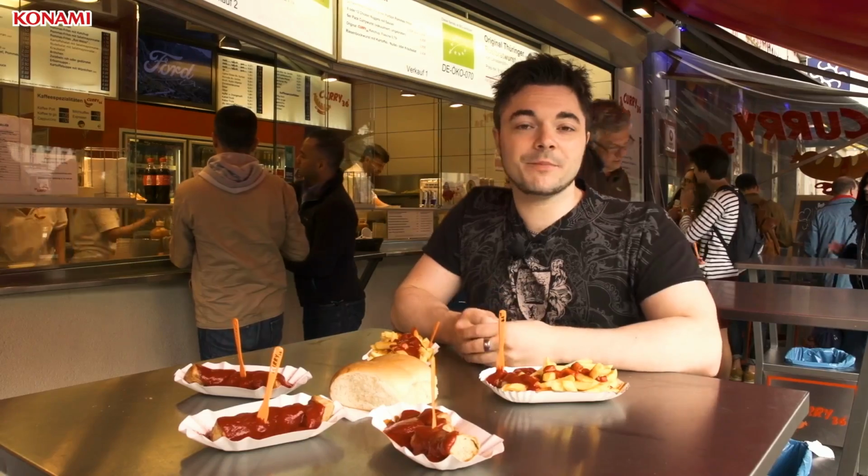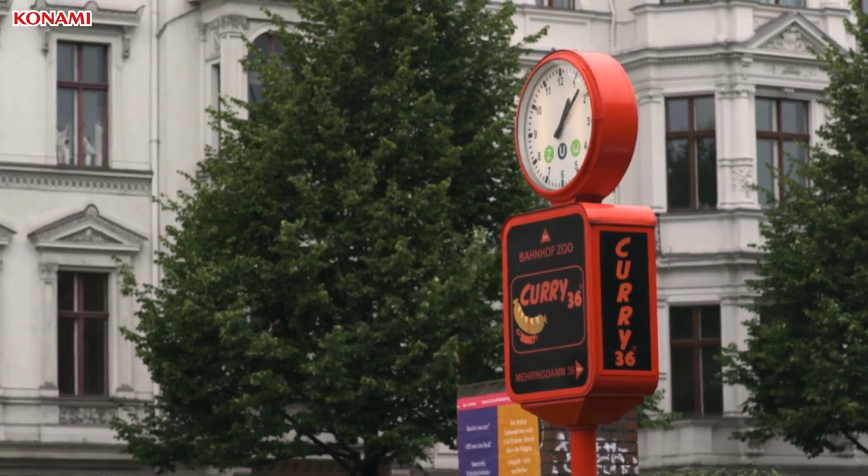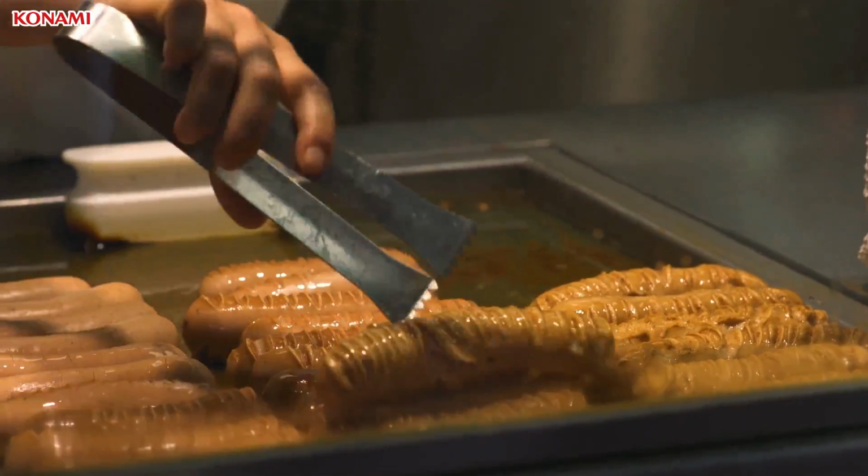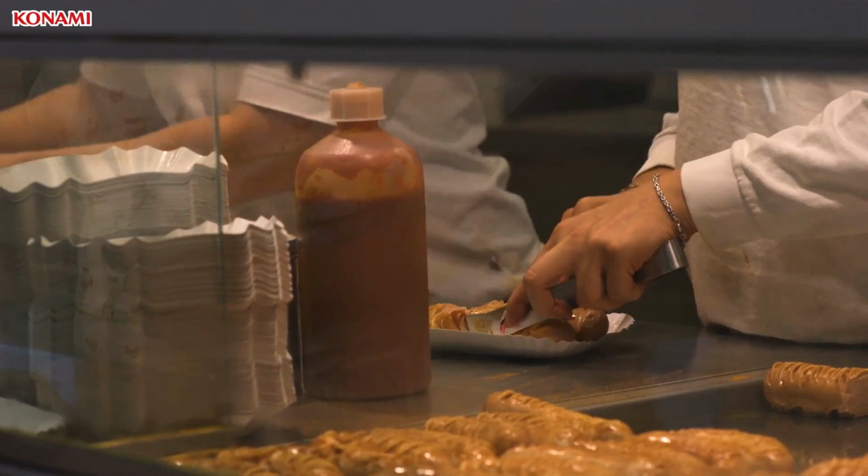We're now taking a break, but even when we're taking a break, we're working hard for you because we're now in true Berlin style at Curry 36. This is true Berlin cuisine. It's one of the nicest snacks that you can get in Germany.